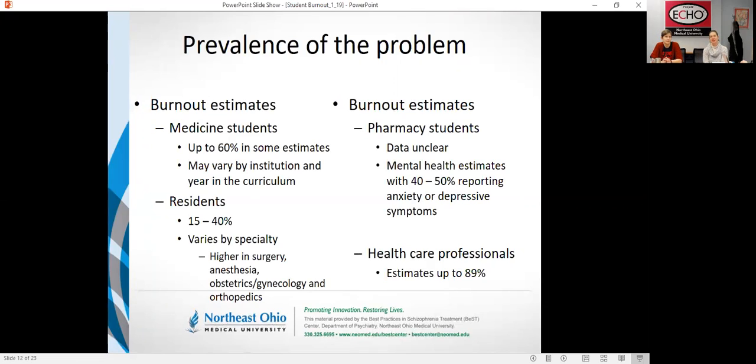What is concerning is that the mental health estimates are that in pharmacy students, at least 40 to 50% report anxiety and depression, which is double what the perceived stress was. So if we have individuals who are reporting anxiety symptoms at double the rate, there is a concern that the burnout may be almost double what some of those other numbers are, which would mean that you're looking at between 30 and maybe 100% in some cases, in some institutions.